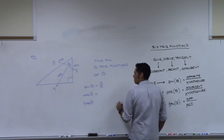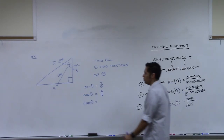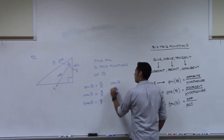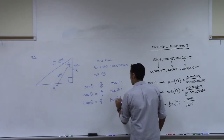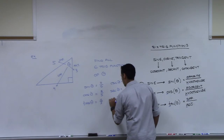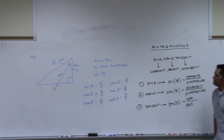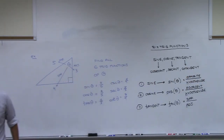Cosine? 3 over 5. And then tangent, which is 4 over 3. Opposite over adjacent, 4/3. The other 3, cosecant theta, secant theta, and cotangent theta, are just those fractions flipped. Yeah, cotangent, thank you. So this should be 5/4, 5/3, and 3/4. Straightforward. I'm not trying to make this more complicated than it has to be. Any questions on that?